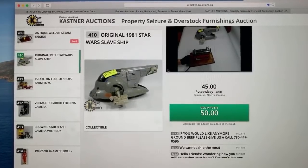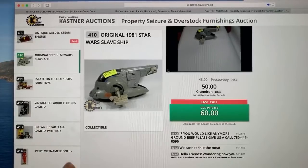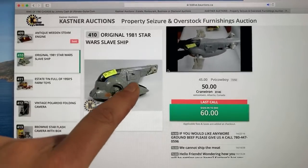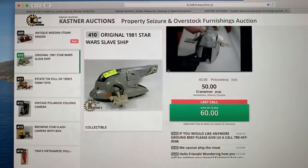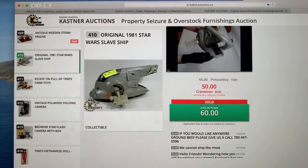This might be a good one. A couple things about the Slave One ship. I got it off the original owner. And the original owner of this ship was actually Bob the Bottle Man. I got this from Bob. This was Bob's when he was a kid. It has the door. It's not missing that. It has Han Solo with carbonite, which he's trying to dig out of the back there. It does have Han with carbonite. So it's a pretty complete one.